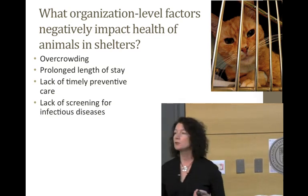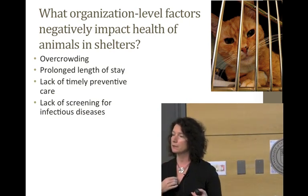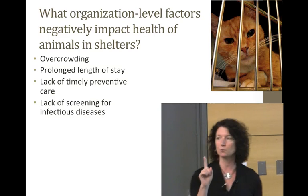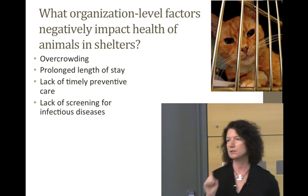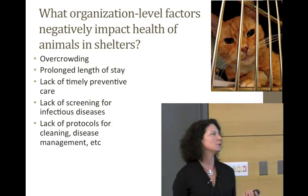Lack of screening for infectious diseases. So if you don't have staff that are trained or you don't have protocols in place to actually look for signs of infectious disease, then you're going to miss it. And if you miss it in one animal, what happens? Everybody gets it. So missing it in that one animal has potential to impact your entire organization. Good. Lack of protocols. You already gave me that answer.